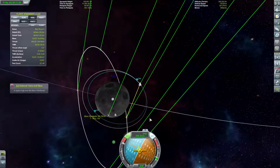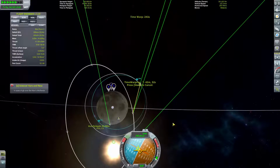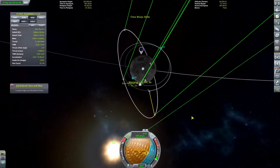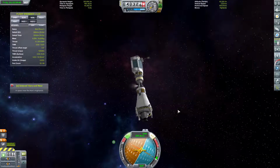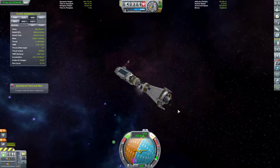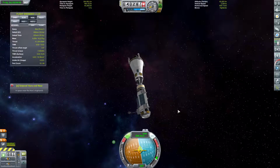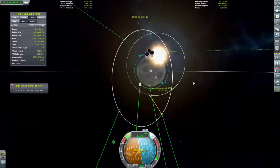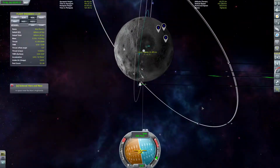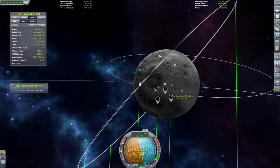So, front engine. Bring us down to about 40. There we are. And then warp around to here. Point ourselves, I'll use the RCS, I suppose. Why not? Point ourselves retrograde. Fire the engine again. There we are. 40, 40. Excellent. Nice round orbit. And now all I think we need to do is go round and round and round until the moon turns around.